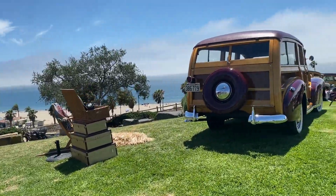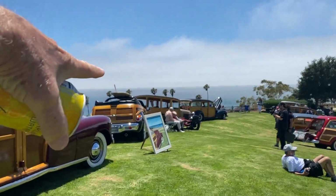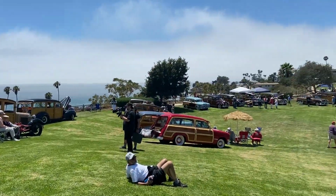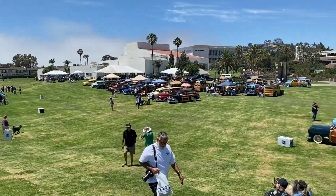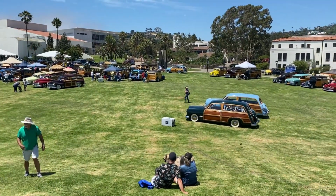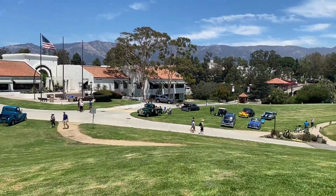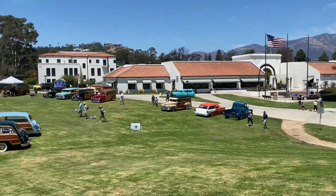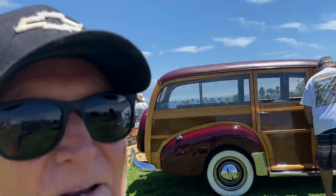Wow. Some of the coolest cars you'll ever see. Some of these Woodies. Oh my God. Even some in the 30s over here. But take a look at this. I'm so stoked. Wow. Really, really pretty. Look at that square back right there. Oh man. Beautiful. Gorgeous, gorgeous day in Santa Barbara. Okay, I'm gonna go take a look.